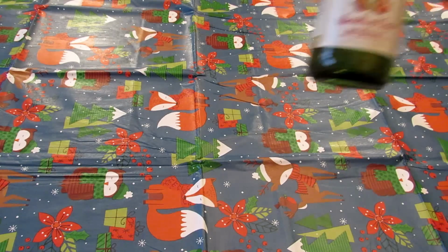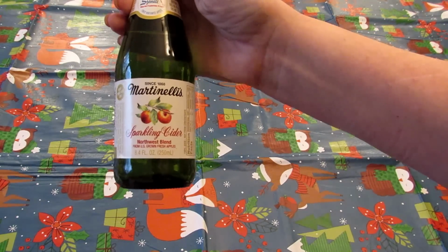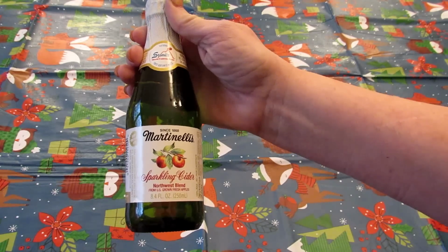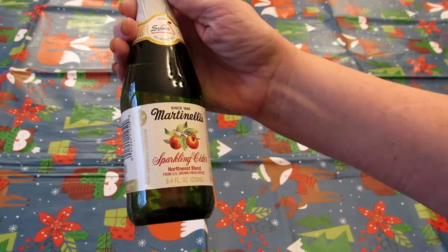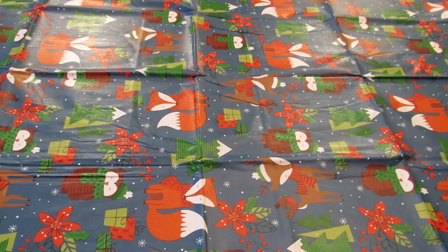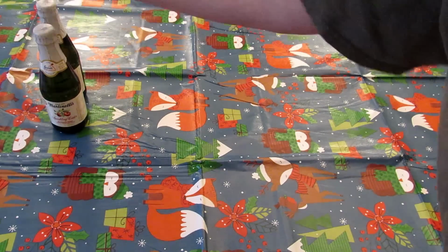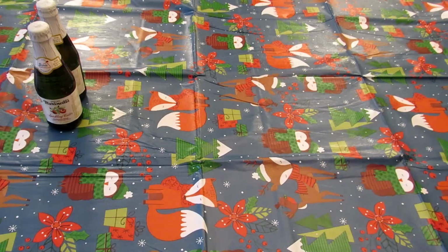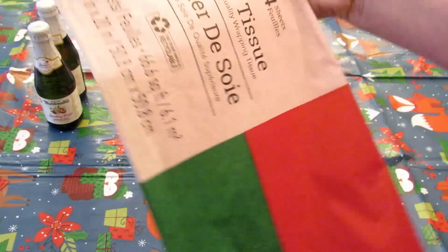So the first items I grabbed were two of these Martinelli's sparkling ciders. I can't speak today. This is an apple cider and it is 8.4 ounces. I grabbed two of these because my daughter really likes them. Next, I just picked up some tissue paper in red and green and it is 24 sheets.